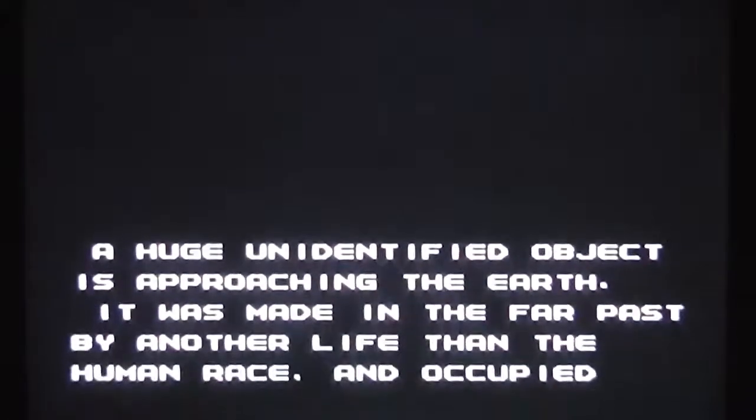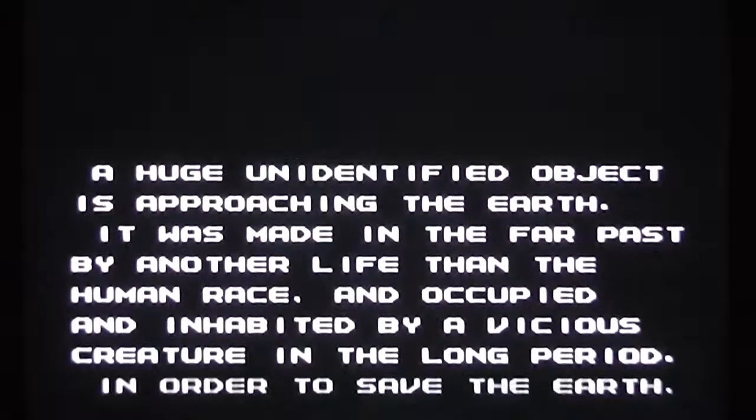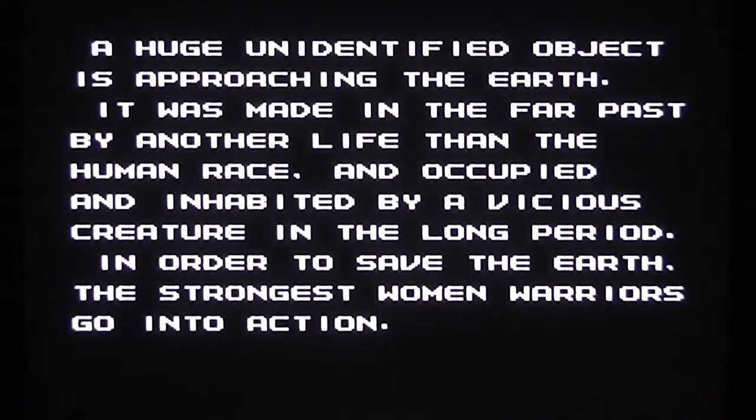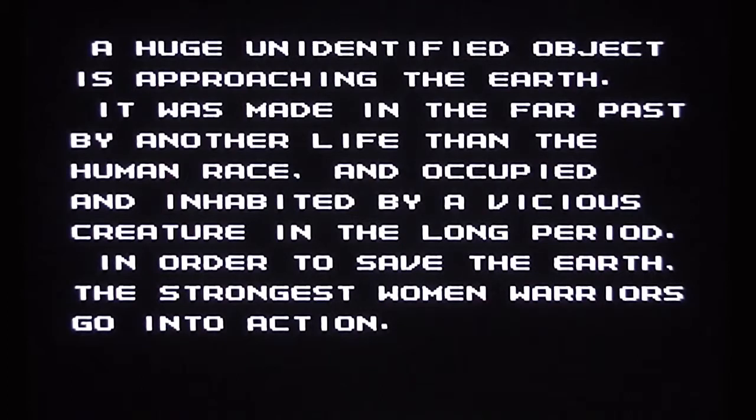Typical scrolling text. A huge unidentified object is approaching the Earth, made in the far past, occupied and inhabited by a vicious creature in a long period. Not quite sure what that means. In order to save the Earth, the strongest women warriors will go into action. And that's it. That's basically your introduction to the game.